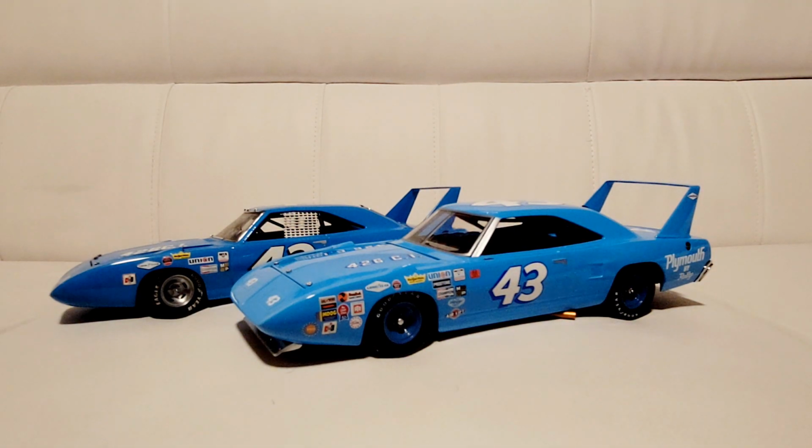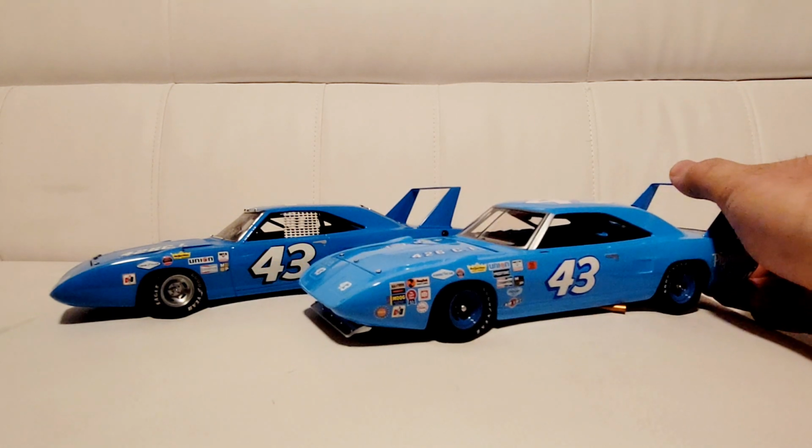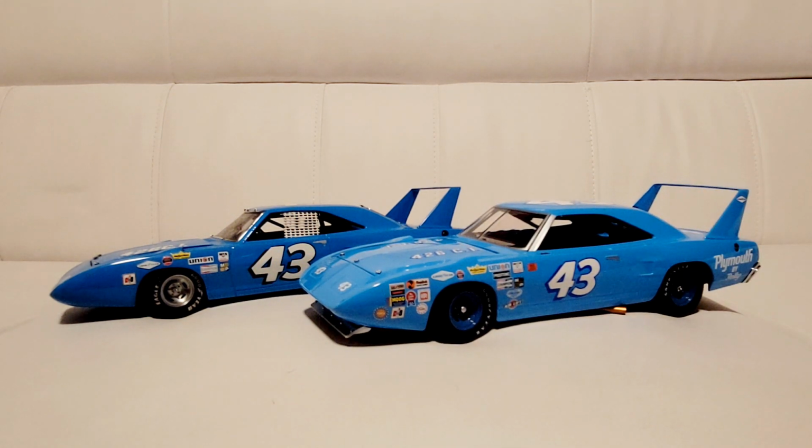But no, really, really good examples of Richard's 1970 Plymouth Superbird. I really do hope they release some more cars. Not many Superbirds in the 70s season, a lot more Daytonas, but would love to see a Pete Hamilton version, Ramo Stott. There's quite a few they could make.